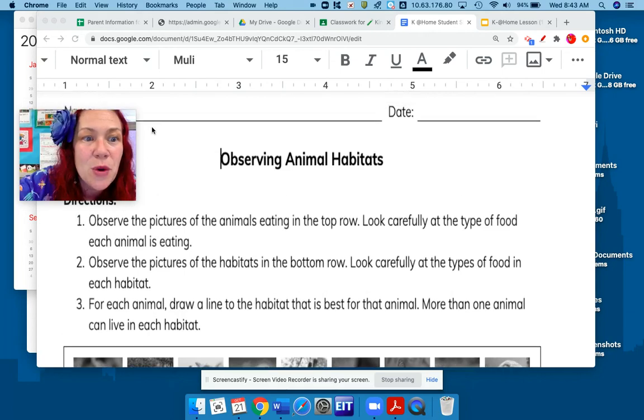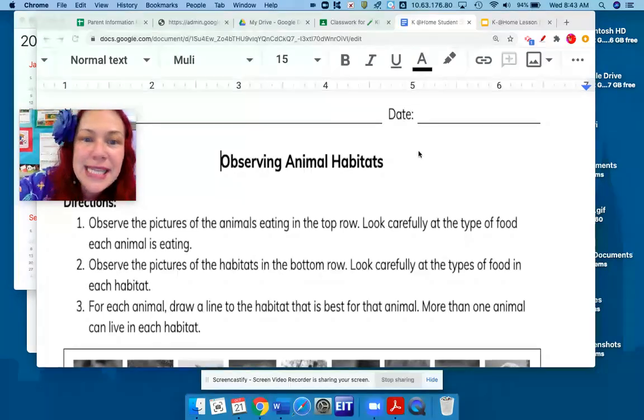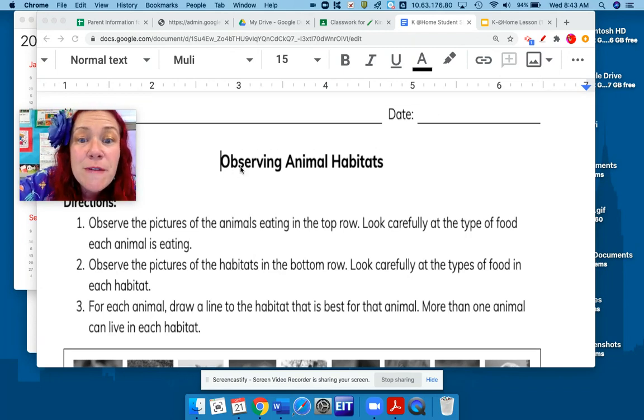Remember, I always want you to write your name. And if you can, I know you're practicing writing your numbers. I'd love for you to write the date too. This says observing animal habitats.